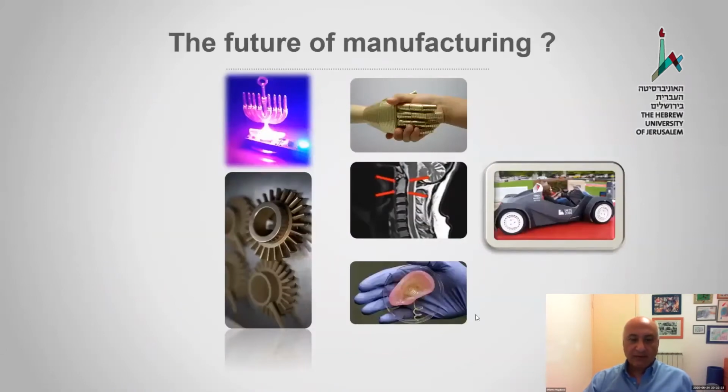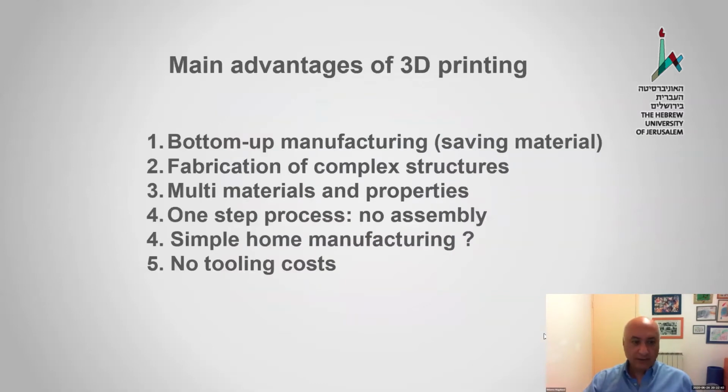This manufactured or fabricated object can be made of steel, plastics, biomaterials, even a car made of plastics and metal, or printing motors. So this is what is really considered as the future of manufacturing.